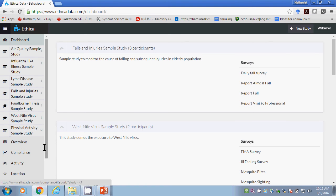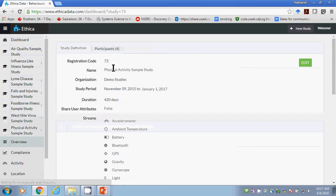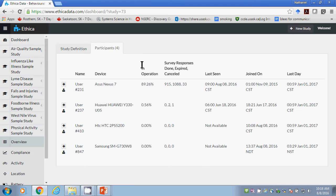Okay? So it gives some information about the study duration, something about the study code. You may remember this is the code you entered before to enter that study. It provides some information about the participants in the study, who's currently participating, okay? What sort of devices they have, the number of study questionnaires, these survey instruments that someone's filled out, which have expired or which have been canceled, the last time we saw a given participant, receive data from them. In other words, when did they join? When's their last day in the study? This is the sort of information that's provided in participants.